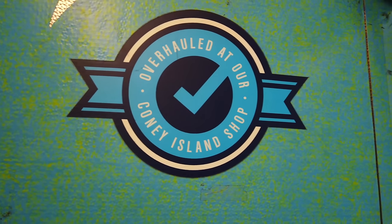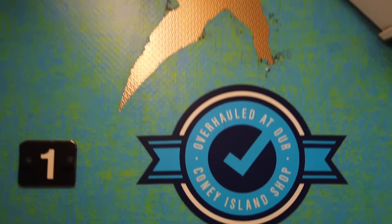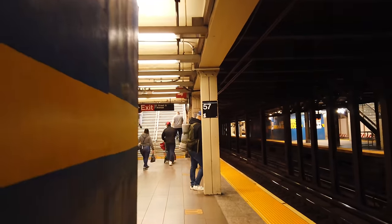So, let's see. Okay, I just noticed this thing says overhauled at Coney Island, and it's just a sticker, and it's peeling off. So, I'm not sure that's something to brag about, the overhauled at the Coney Island shop. Just put some stickers on the train and say, "Look what we did!" Well, I guess they did paint the outside. That's something.